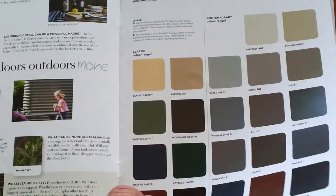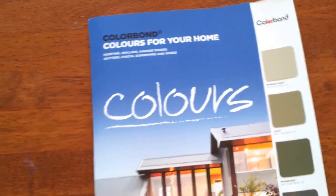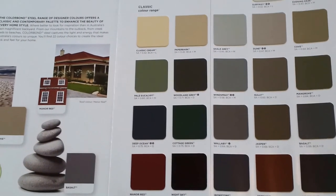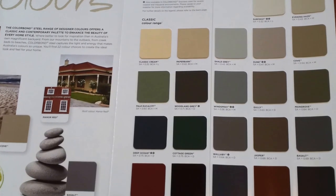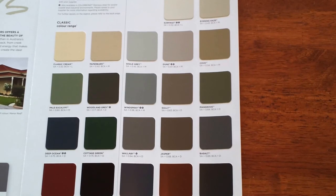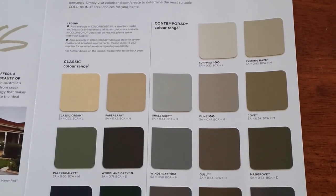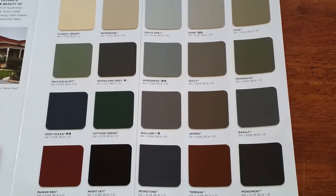And then the second brochure, of course, that we've got is the palette brochure. So this has the little chits of colour on it, and looking very good. On the left-hand side, you've got eight of what they call the classic colours now. And then on the right-hand side, you've got what they call the contemporary range, which is 14. Giving a total of 22. So they're all looking very nice. Do quite like the range of colours available now.